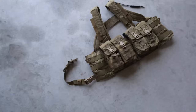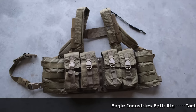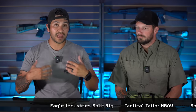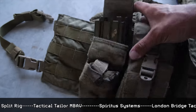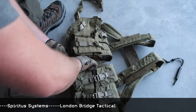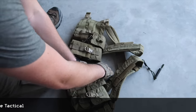I know Tactical Tailor, London Bridge, some of those older companies were making those split style rigs, and even Spiritus Systems is now making a split rig that's more heavier sustainment. So it has bigger general purpose pouches already sewn into it. What the split rig allows you to do is split the chest rig so you wear it like a vest. Now if I want to lay in the prone, one of the big things is you have a lot of stuff on the front, and you're laying kind of high off the ground. So being able to unbuckle that and lay flat on your belly is a nice comfort.